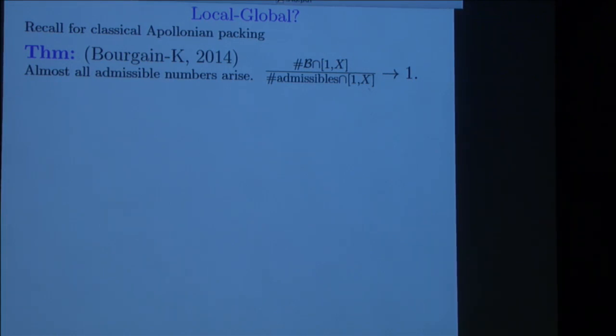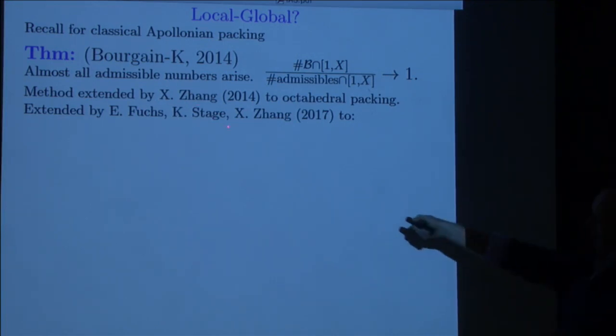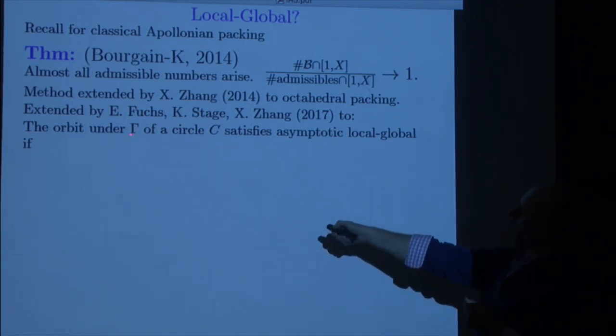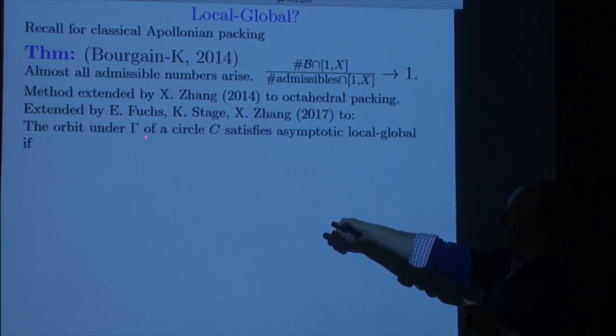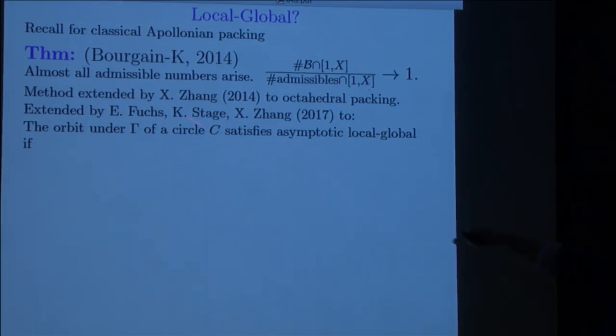And so you have this infinite family of circle packings. You might ask, when can you prove such a theorem? The extension to the octahedron was done by my student Qin Zhang a couple of years ago. And most recently, Fuchs, Stange, and Zhang extended this completely to prove the asymptotic under a certain condition, which is the condition that we had been using all along. The condition is that the orbit of some circle under the symmetry group will satisfy this asymptotic local-global. So you do this one orbit at a time, one element of the cluster at a time. It'll satisfy the asymptotic local-global if the following holds.